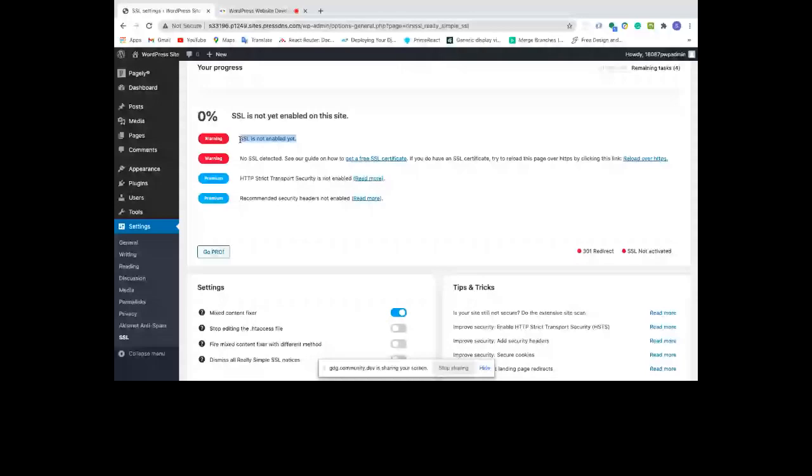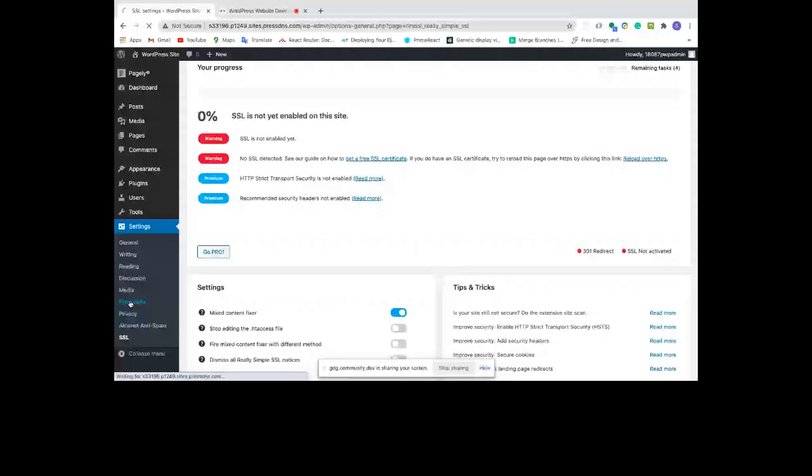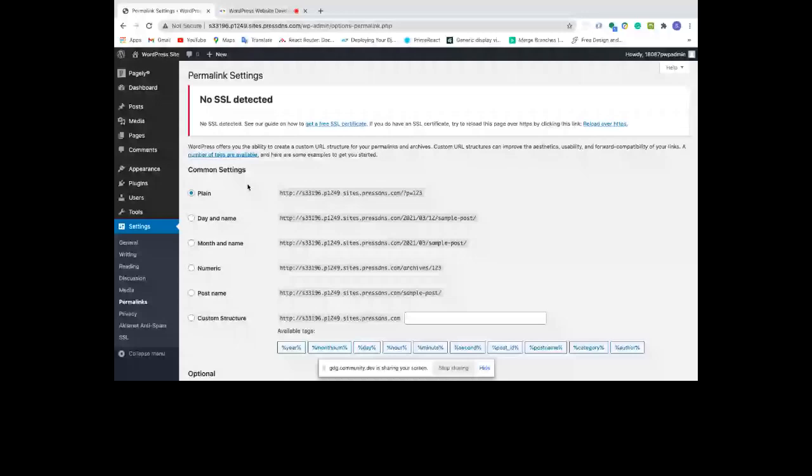Another important thing that I will show you is, wait, hold on. I think it was on, yeah, permalinks. So permalinks is like, let's say you create a page, right? Let's say your WordPress is wordpress.com/gallery. By default, it's going to be set to P equals an ID for each page or each thing you have in the website, whether it's an image, a file, post, page, project, anything. So what I would prefer is to change it to post name. It's better for you to change it in the beginning. You see here, it's also showing no SSL detected.